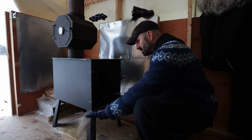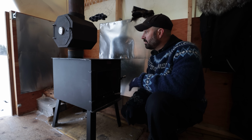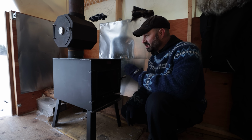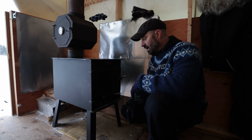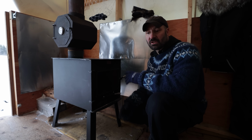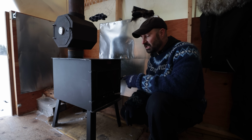I love these stoves. If you guys are looking for a stove to go in a small cabin or in a tent situation like this, they just work, right? They work. And I've had so many stoves, and I feel like I have a stove addiction, to be honest. It's like this channel has fed my stove addiction.